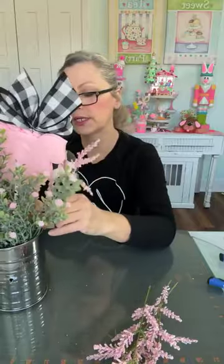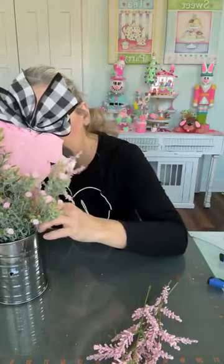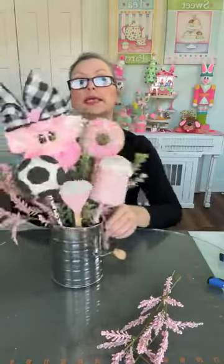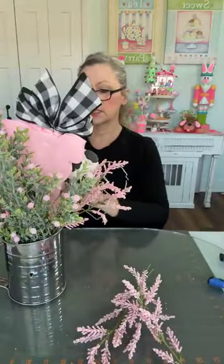All right, let's put some, oh, this is really pretty, guys. Hold on, I'll put it in and then I'll turn it to show you. This pink heathery stuff is really pretty. Very pretty. Look how pretty the pink is coming out. Isn't that pretty?